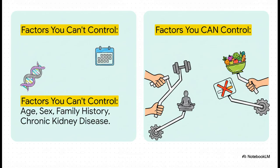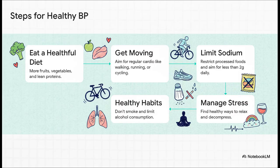But it's crucial to focus on what you can control. And as you can see, that list on the right is seriously powerful. Your diet, how much you move, how you handle stress, these are the levers you can pull every single day to make a real difference. So what does taking control actually look like on, say, a regular Tuesday?